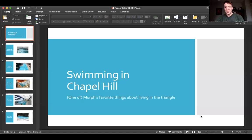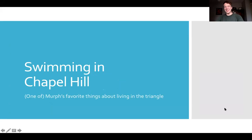Hi, my name is Murph, and one of the things I really love about Chapel Hill is it has really excellent access to swimming pools. So I want to talk to you all a little bit about if you are into swimming, whether it is recreationally or for exercise. This is a really great area to have access to pools year round. And I'm going to talk to you about my favorite ones.